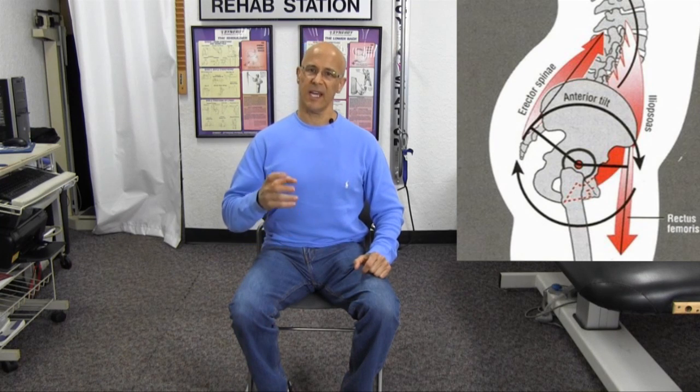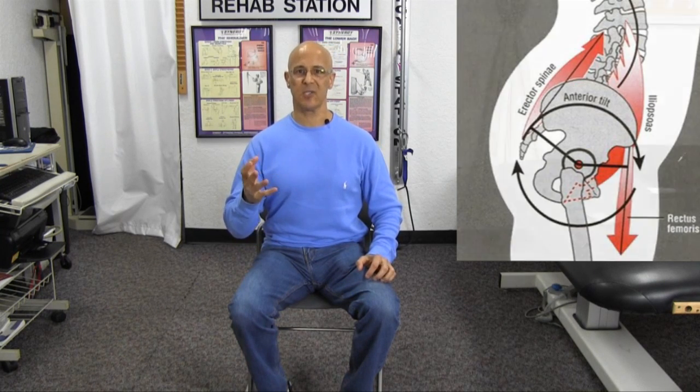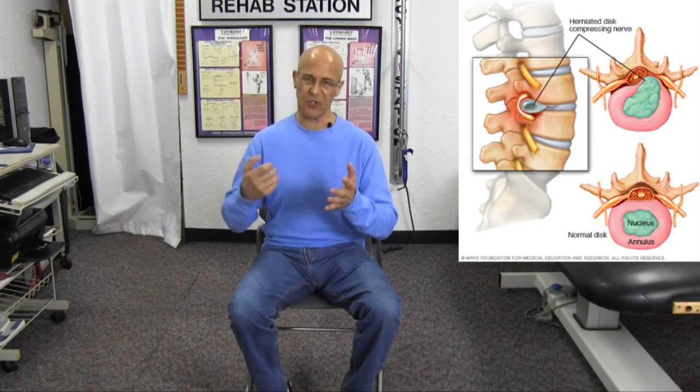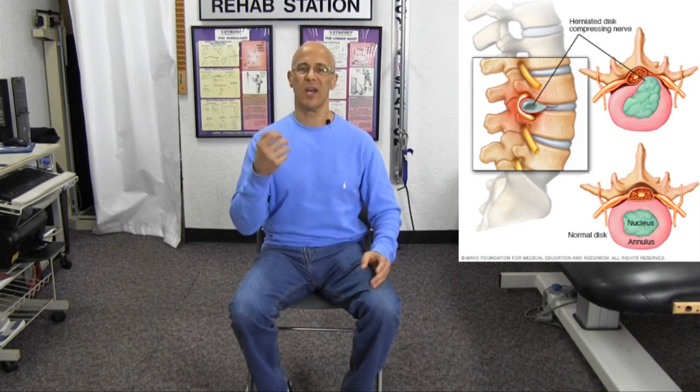This causes irritation and weakness on the disc, which can cause the annular fibrosis to become weaker. The inside gel called the nucleus pulposus can actually protrude out into the annular fibrosis, causing bulging and herniated discs and leading to spinal and disc degeneration. The ultimate problem is pain, pinching on the nerve root.